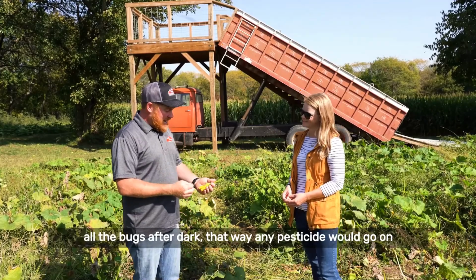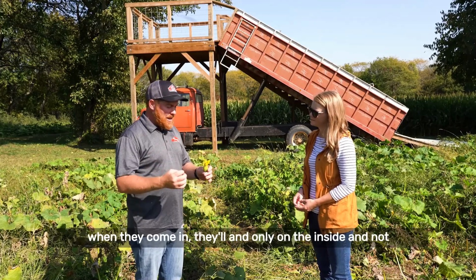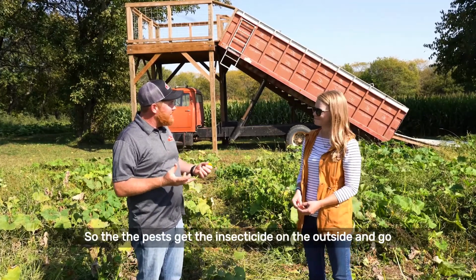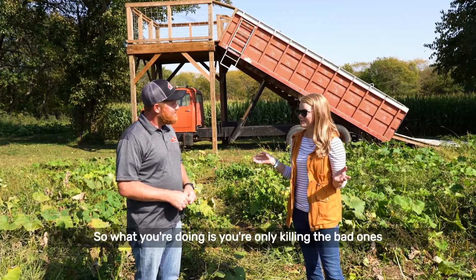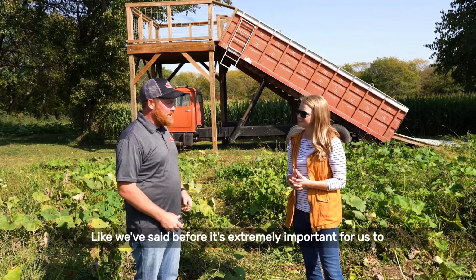That way any pesticide would go on the outside of the flower, and the bees are very articulate. When they come in, they land only on the inside and not on the outside. So the pests get the insecticide on the outside and go away, and the bees are safe. So what you're doing is you're only killing the bad ones. The bees are great. That's right. That's awesome. Exactly what we're doing. Like I said before, it's extremely important for us to save the bees.